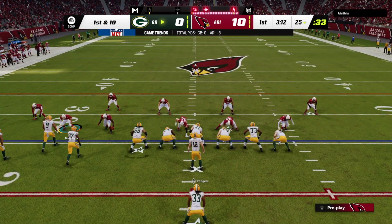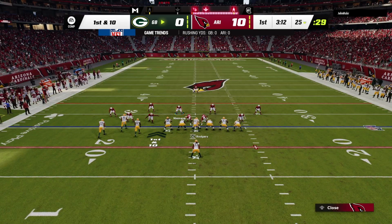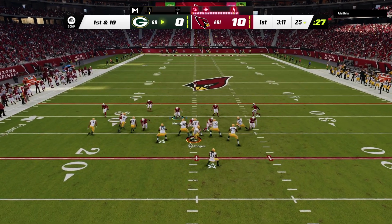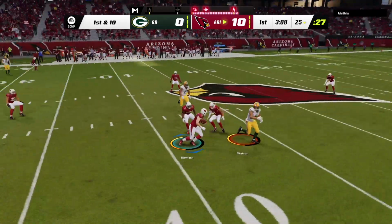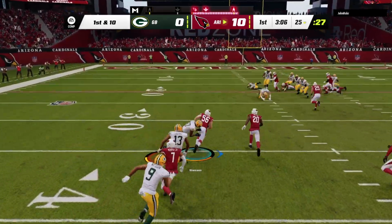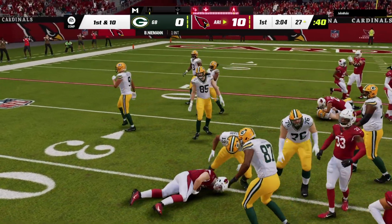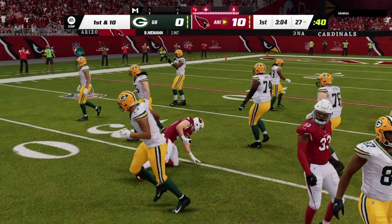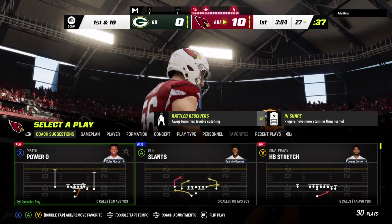The Packer offense ready to get their next drive underway. They're still in search of an initial first down as they come up here 1st and 10. And Rodgers intercepted a 3rd time. And the Cards are going to take possession of the football. A nightmare of a first half for him, and that's now 3 interceptions.